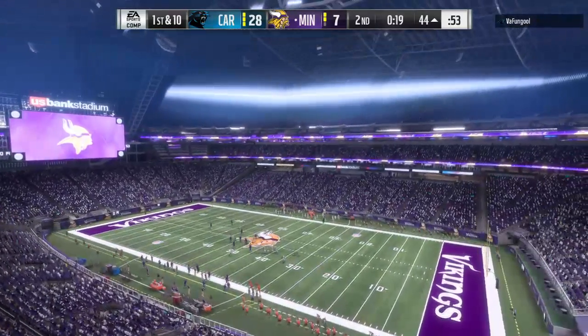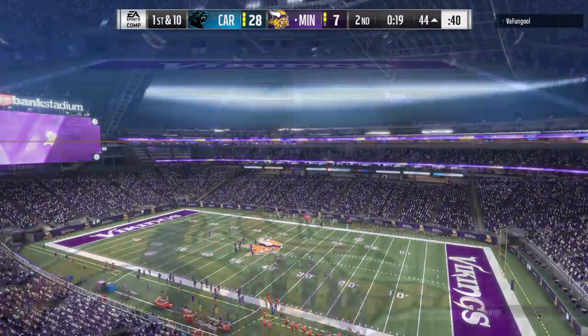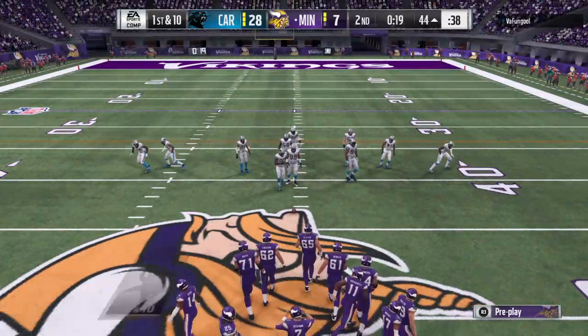Exactly what they needed right there, because they needed to use the ground game to take some pressure off, because the quarterback's been struggling a little bit.